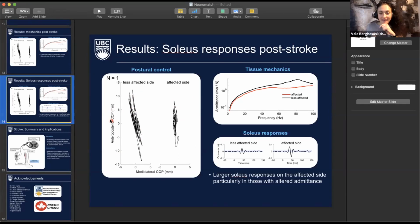I think Kami as well has a question. Yeah, thank you for your presentation. On this slide, I was actually wondering what it means when the affected leg has variance in the admittance compared to the less affected leg in the high frequency. Like, what do the frequencies mean physiologically?